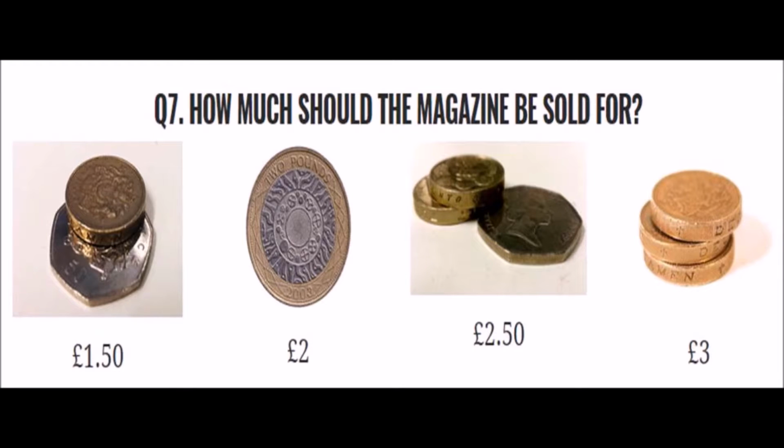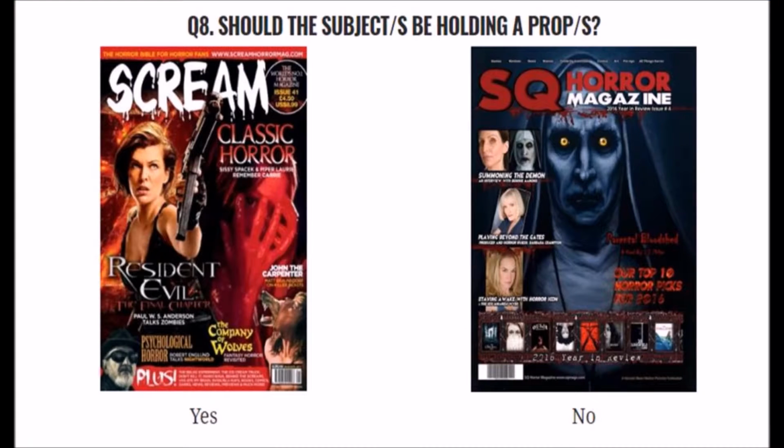Question 7. How much should the magazine be sold for? £1.50, £2, £2.50, or £3? I think £1.50 is decent, especially if you want people to keep buying it. I think too much and people kind of shy away from buying it again weekly, if you're thinking of selling it weekly. And it will keep the buyer wanting to buy more, especially if the content is good. It's also good for maybe the younger generation who don't have excess money and maybe enjoy reading the magazine but don't want to have to pay so much that they have to let go of other things to do so as well.